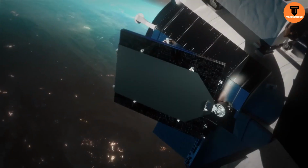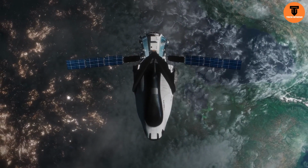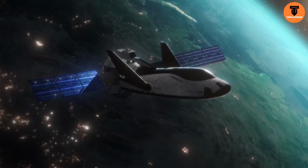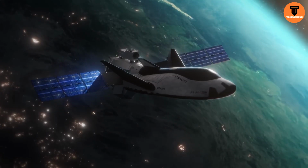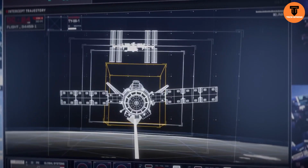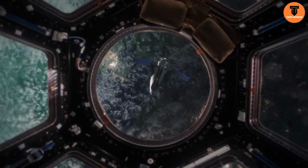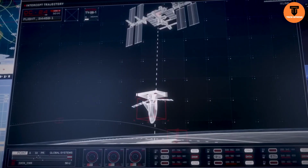Slated to launch in 2024, Tenacity will travel to the International Space Station under NASA's CRS-2 contract. It won't go alone. It's paired with a detachable module called Shooting Star, which boosts its total cargo capacity from 2,000 to a jaw-dropping 12,000 pounds. That's a game-changer for orbital logistics.